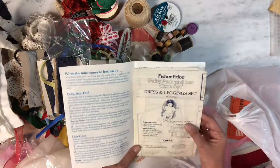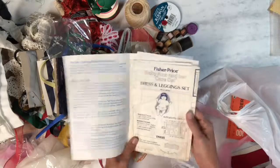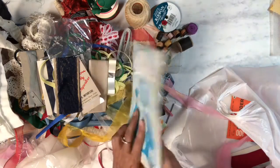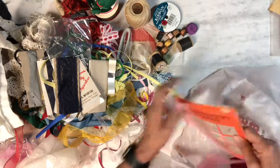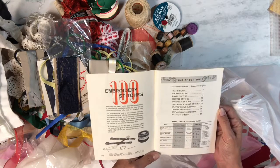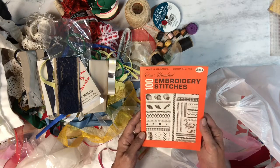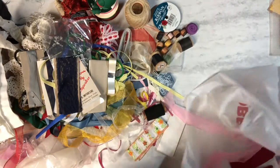Baby and Her Care set. Huh. 1981. Put that aside. And an embroidery stitches book. 1964. I had one of these for crocheting when I was growing up. I used to crochet doilies. And it was green, and I think that same brand. Let me get this back in the bag here. So that's a bunch of stuff I gotta find a place for.